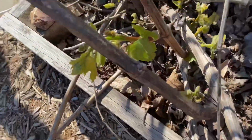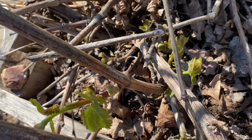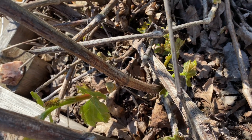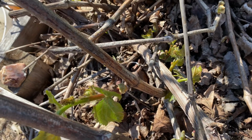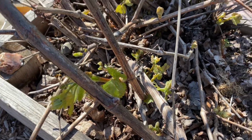My grapes. You know there's a proper way to prune grapes? I've been told a few times, but I'm not good about it.